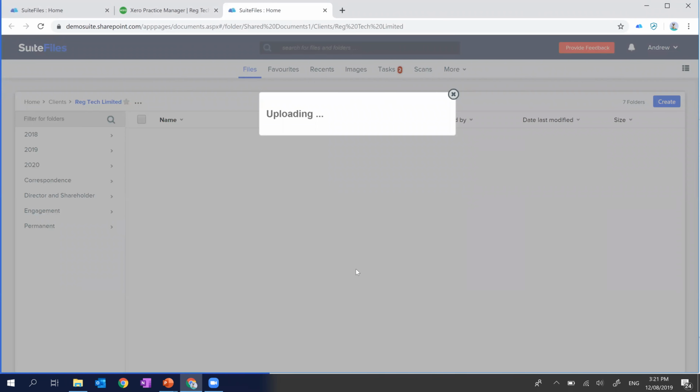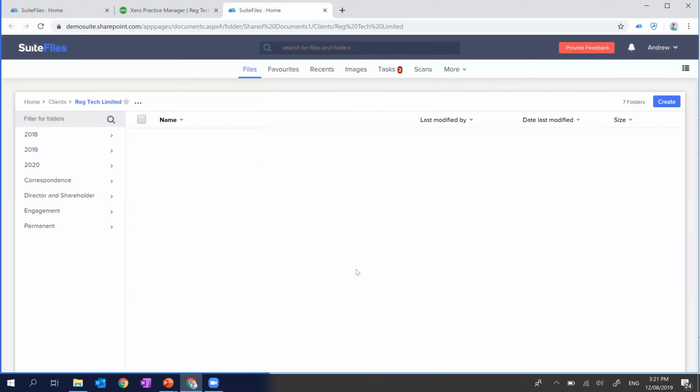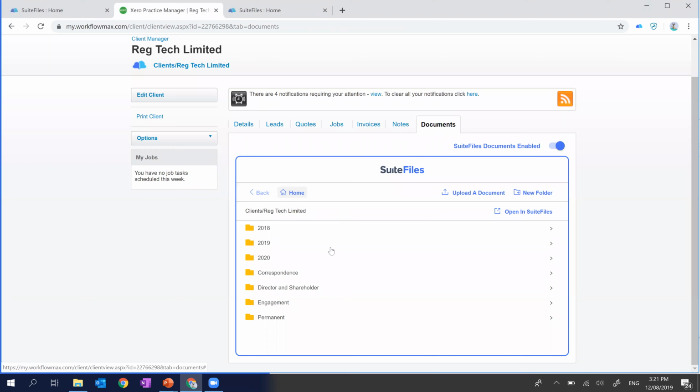When that's done, we'll go back to the Practice Manager and refresh the screen here. You can see that document is now sitting in the view. So what we're doing with this screen is looking into SuiteFiles, and we're mirroring, or showing you, exactly the folder structure and all the files that are in there. We can click on a file and open it up, or we can drill into folders and go further down into them if we need to.